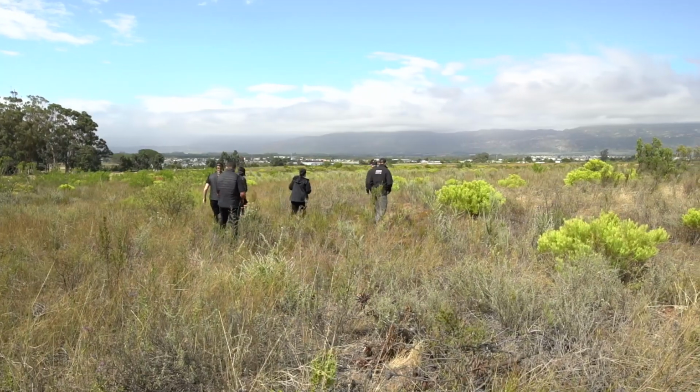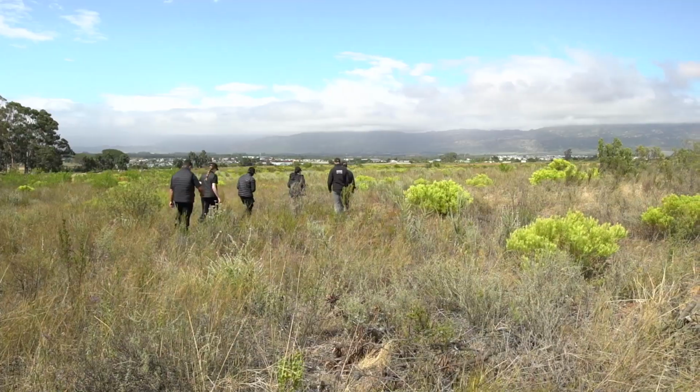I think we in the Western Cape really can protect what's left of our shrinking biodiversity. We can certainly get on top of it and protect it for future generations.